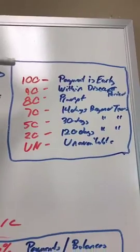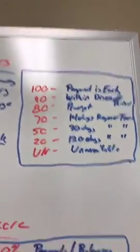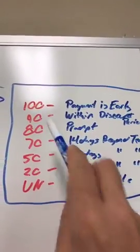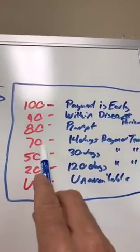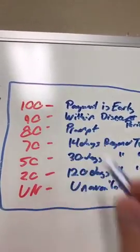Because Dun & Bradstreet's PAYDEX score is basically based on how you pay your bills. It's that simple. If you pay your bills on time or promptly, you get an 80 score. If you were to pay your bills on average 14 days late, you'd have a 70 score. If you pay early, within the discount period, 90, and 100 scores payment early.